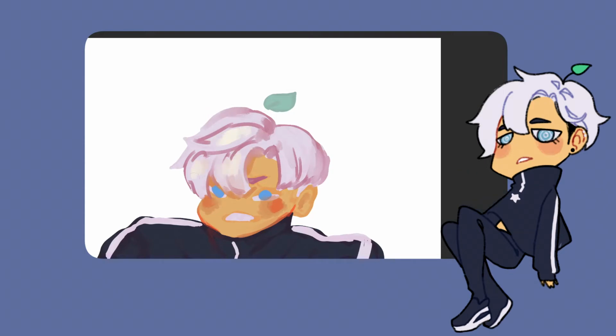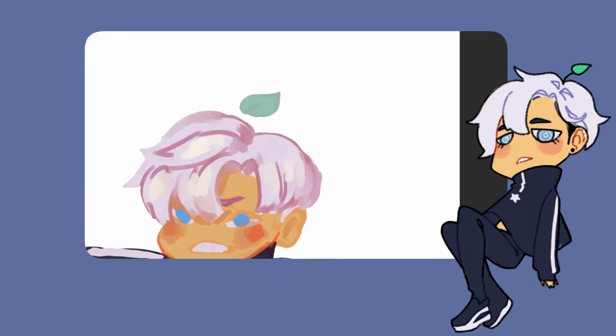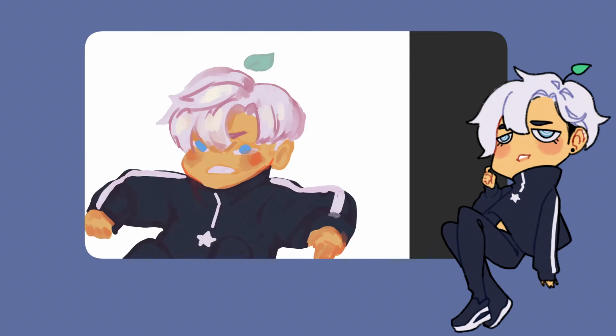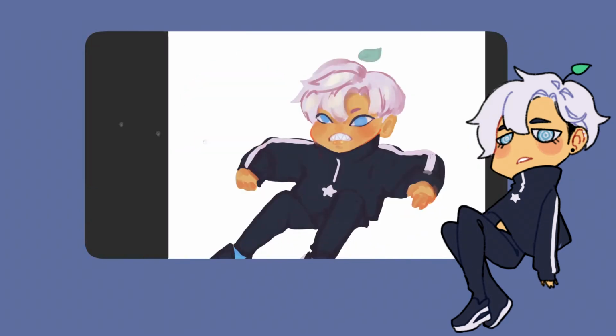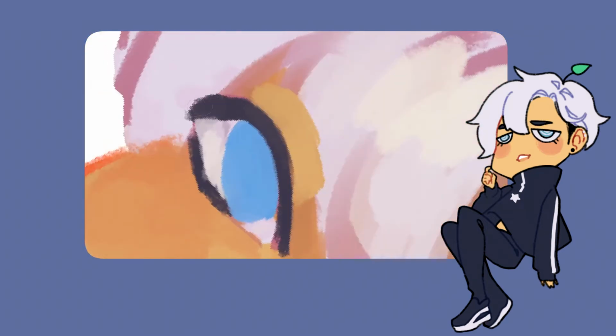I actually did at some point have grayish white hair when I bleached my hair last year, and I did have blue eyes back then too when I used to buy colored contact lenses. Tree also has a little leaf sprouting from the top of their head, just to signify being called Tree, but really my favorite aesthetics are pretty celestial rather than earthy, though I also like drawing flowers.